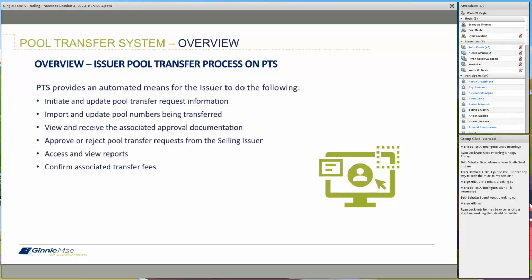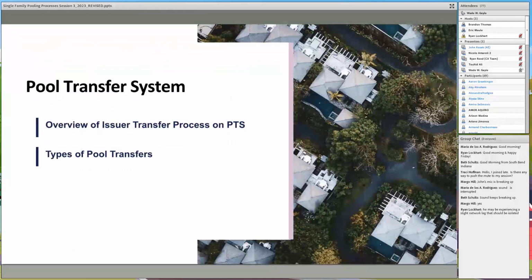PTS provides an automated means for the issuer to do the following: initiate and update pool transfer request information, import and update pool numbers being transferred, view and receive the associated approval documentation, approve or reject pool transfer requests from the selling issuer, access and view reports, and confirm associated transfer fees.